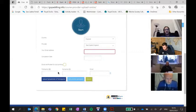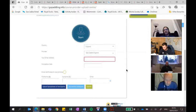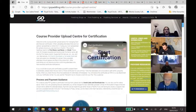And then you've got a couple of options here. You can put them in individually, as I said, or you can upload a spreadsheet like this. And I think you get an option to have the certificate sent to you to print out and hand over to them, or the certificates get emailed directly to the participants and they can do that themselves. It's quite nice to print them out and actually hand them a paper certificate, especially for the Discover, because they're paying for it. But they do get an emailed version as well. Okay, so that's the administration of the awards, and this is in the Go Paddling website.